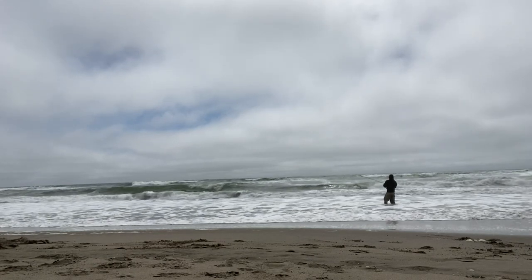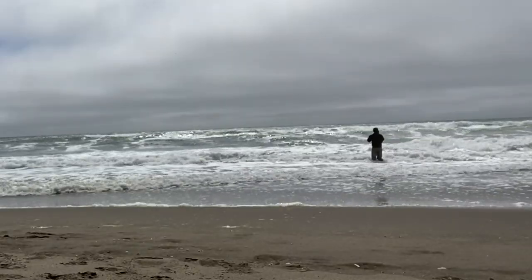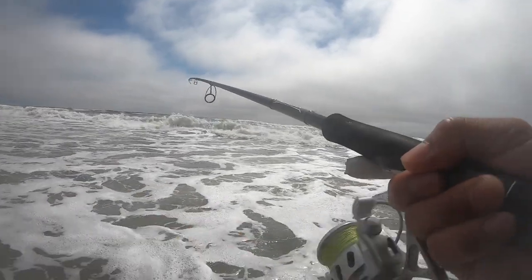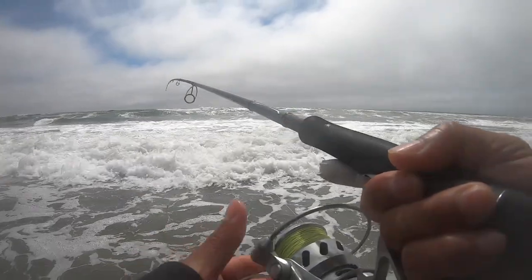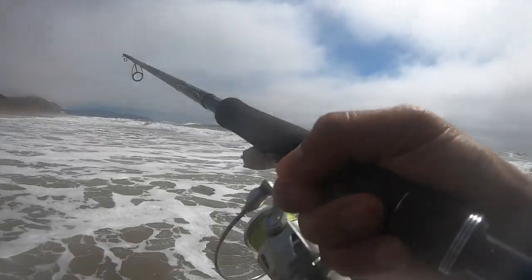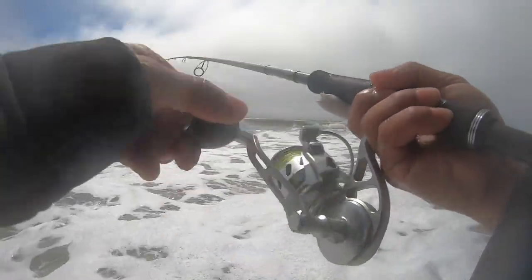Alright, I'm gonna switch up to the bucktail jig. This one. Yep, it's incoming tide, guys. We're probably on the peak high tide right now. That's why these waves right here are getting nuts. Big wave. Gotta move out. It's not good, guys. We're gonna have to move out.